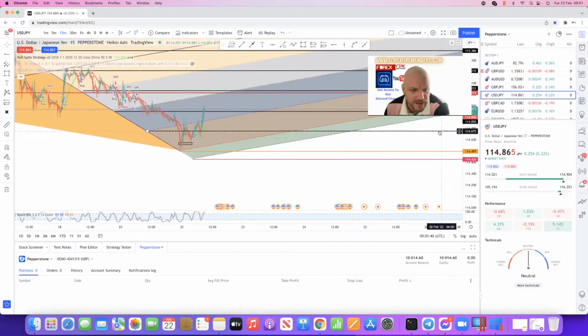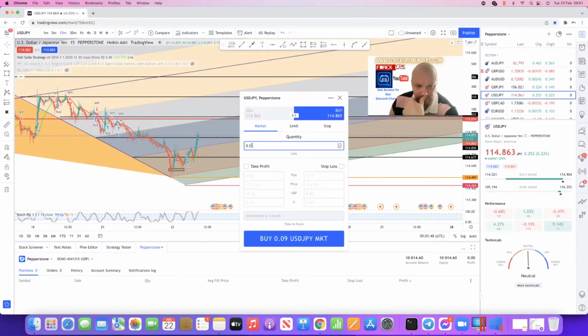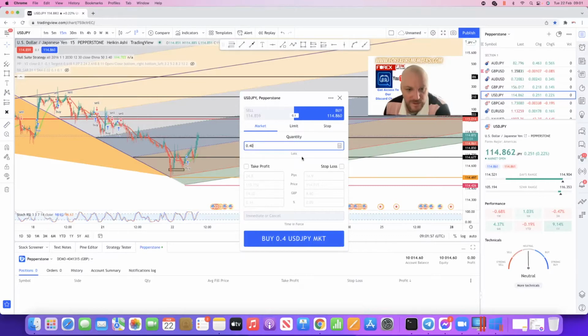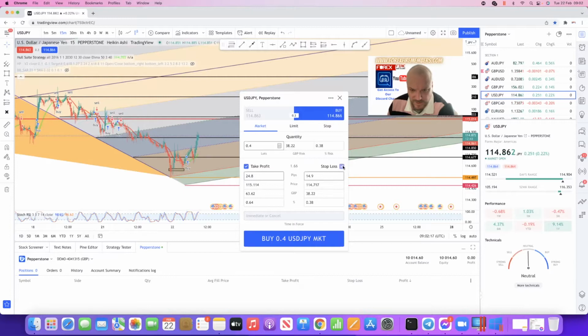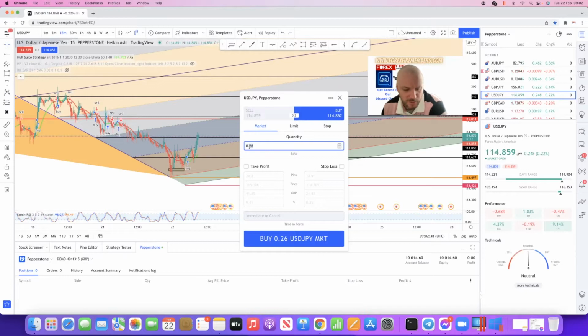From there, I think what I'll do, guys, is because we're right on the money now, I'll enter a trade here. We'll enter a trade here. Let's take a look. Why is it rejecting? So we want to risk 0.25, so the lot is going to be 0.26. And we're getting this again. We were getting it the other day. Okay, we'll do 0.2.